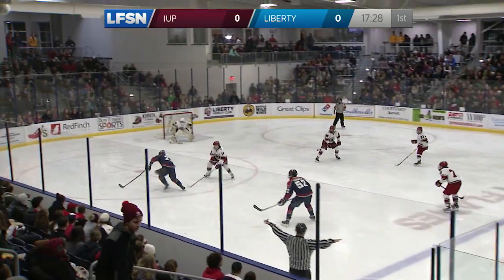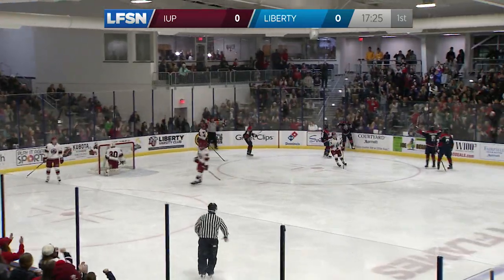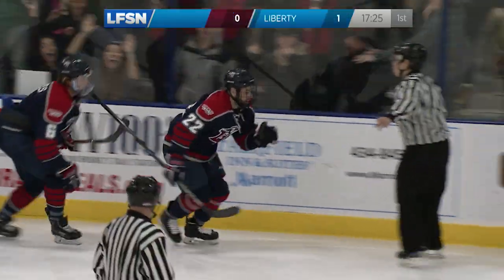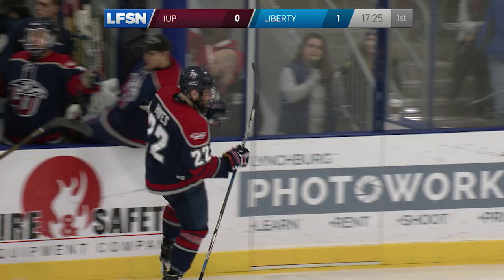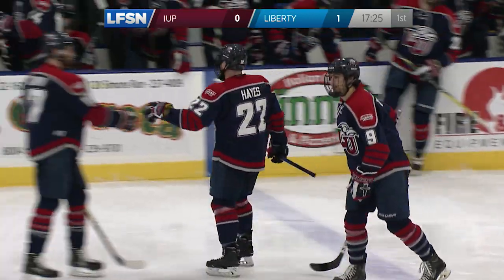Here's Hayes once again. Takes a move, he scores! Zach Hayes, a deceiving shot. Top shelf, glove side, 1-0 Flames. Tyler Kirsch just backed all the way into his goal. And Zach Hayes with a nifty little move to the forehand to lift it over the glove side of Tyler Kirsch to give the Flames a 1-0 lead.